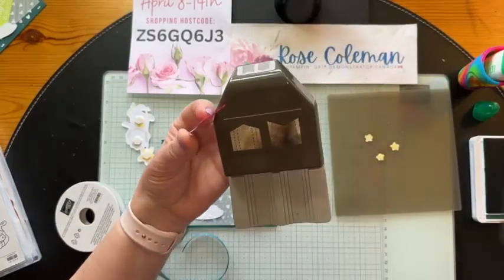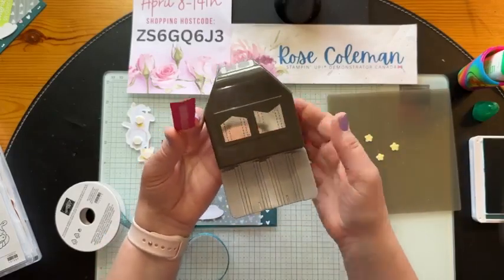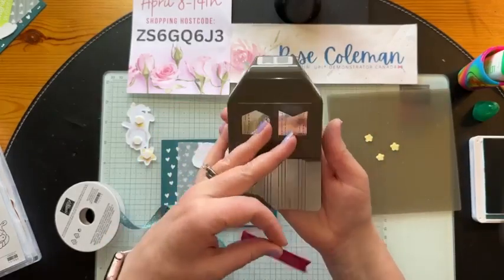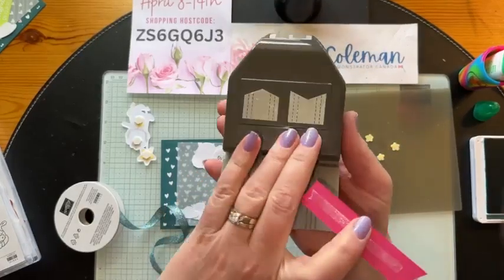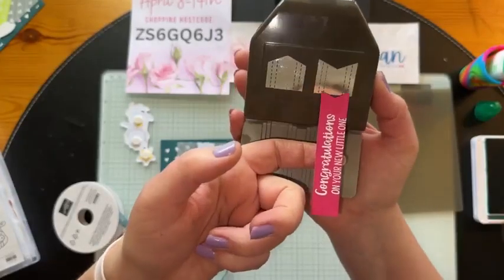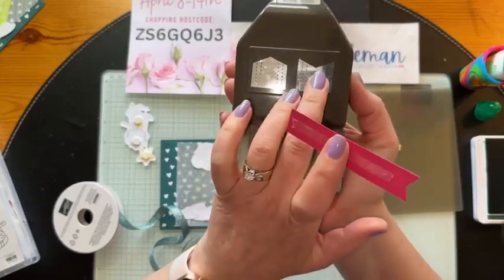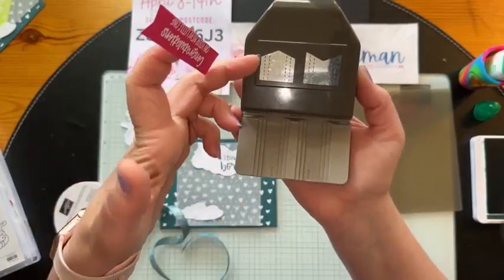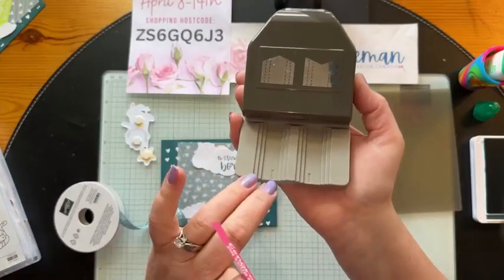Oh my goodness, you guys, I had to do a double take. The Banner Pick-a-Punch is retiring. If you don't have this one, look at the different banners you can do. I did this side here. You see the little dotted lines? That means you can do different size cardstock. I cut my cardstock to be 3/4 of an inch in width. It fits in the track, and then you get this shape. You can also get a banner with the points pointing out like that, and use these tracks over here.